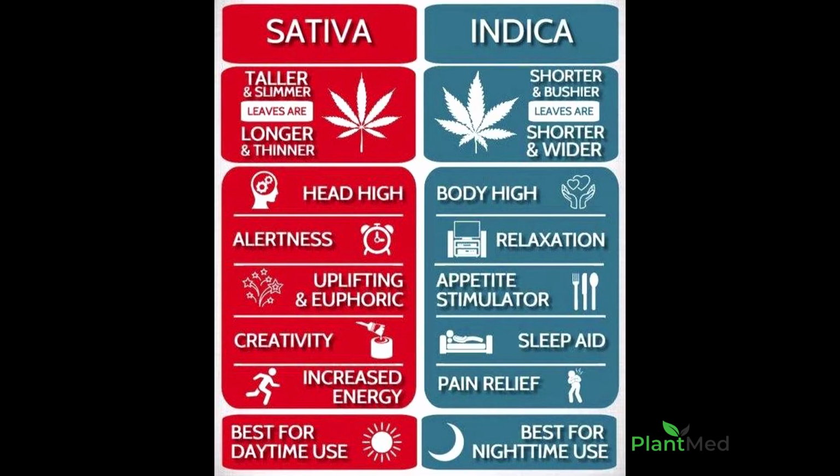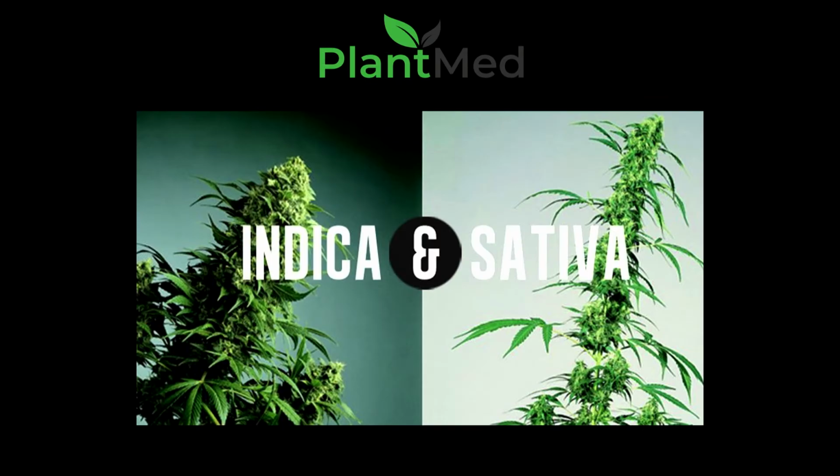Sativa and indica aren't strains. I'm sure everyone here has heard of these two different types of cannabis before. Sativa plants grow outside. They're tall, like the one on the right there, usually skinny. They grow outdoors in the sun, they take up more room. And they're generally high in characteristic terpenes.